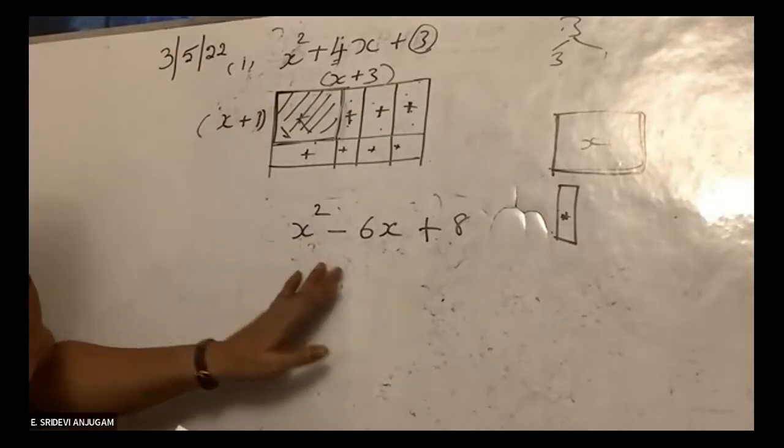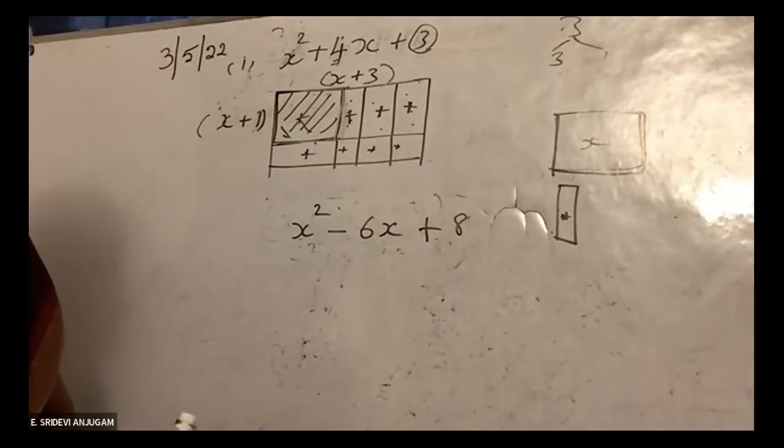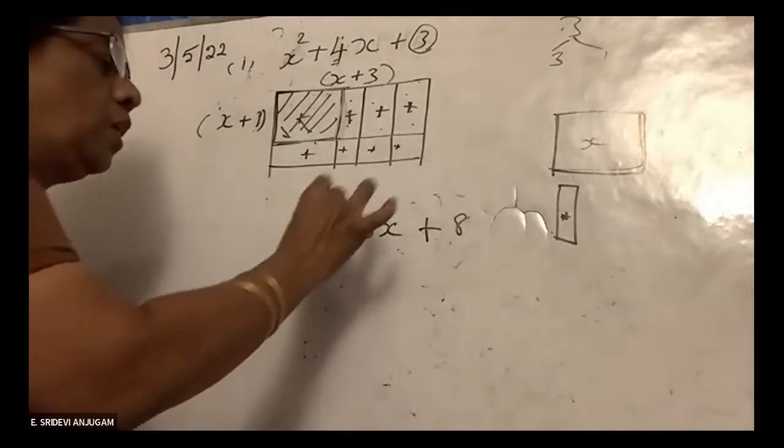Okay, like this. How to do this one? X squared minus 6x plus 8. How will you split it? Here, the negative sign is there. So, how can you split it?